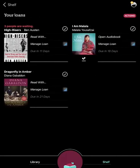Okay, so for starters, we're going to go to loans. As you can see, I have 3 things checked out. I've got High Risers, I Am Malala, and Dragonfly and Amber. With High Risers, you can see that there are some people waiting, and you are able to renew things, but it has to be really close to the due date.